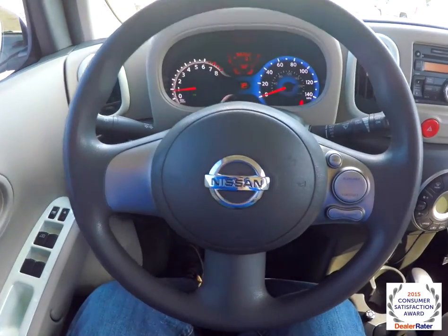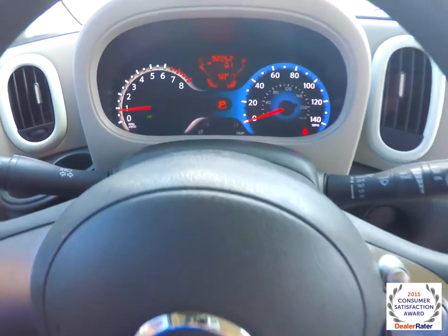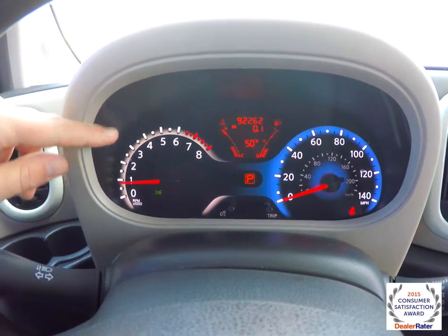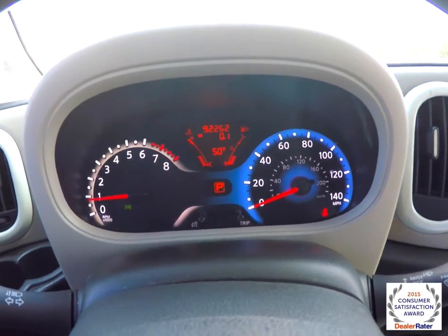Already in panning through the interior, cruise control is on the steering wheel. It is a tilt steering wheel. This vehicle currently has 92,262 miles on it. Another neat feature, or a little styling exercise, is the cluster.